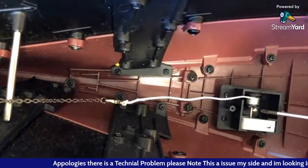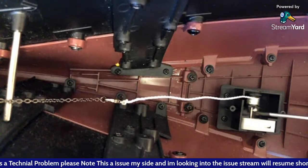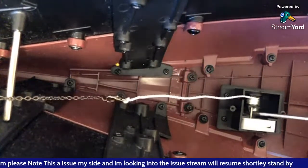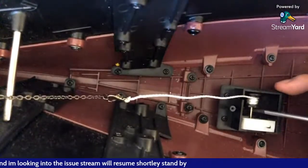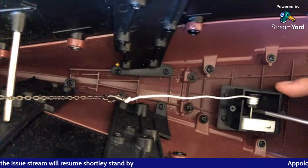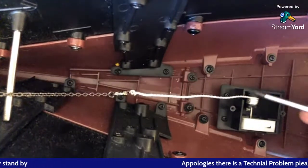Probably people screaming at me for this. But to be fair with you, it's my module and I shall do it how I wish. But I like problem solving, so something's definitely not right here.